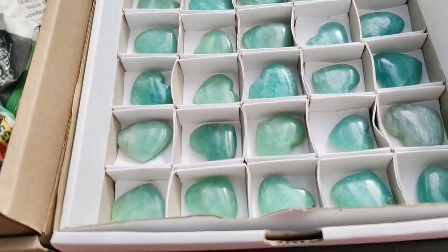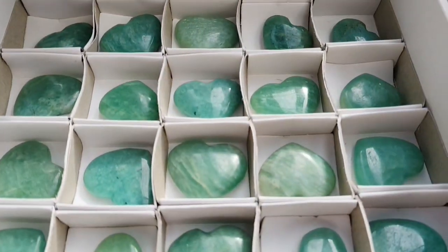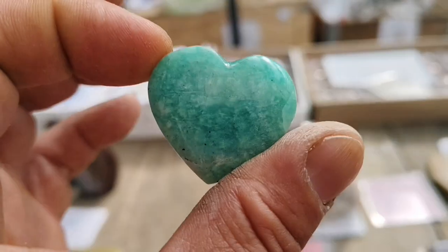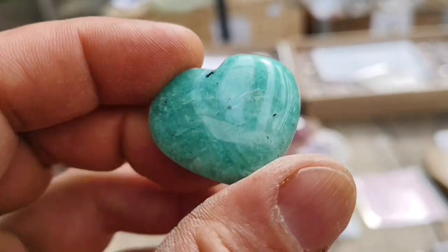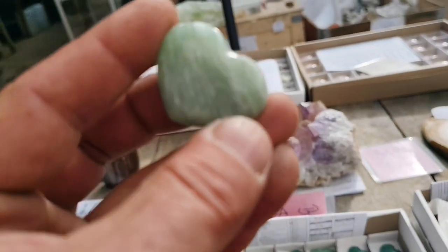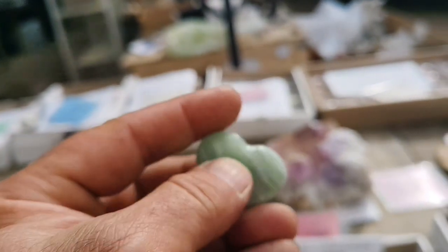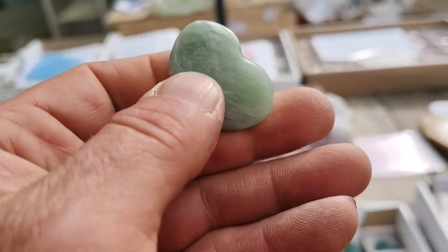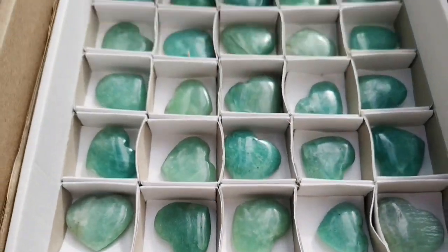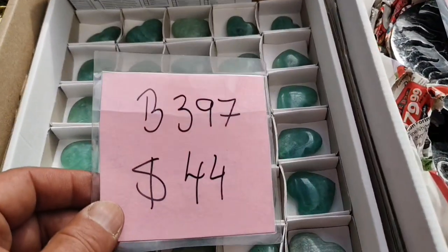Next up, Masonite hearts, 35 of them, rated as very good to A grade. These are from Madagascar. Oh, this is interesting. Bit of a lesser quality, but it's got little streaks in it, which is nice. These 35mm Masonite hearts are going to cost you $44. That's 35 for 44, flat 397.